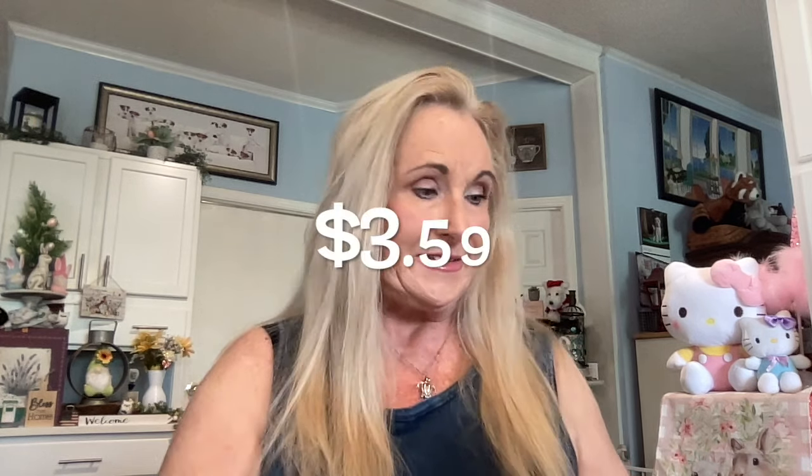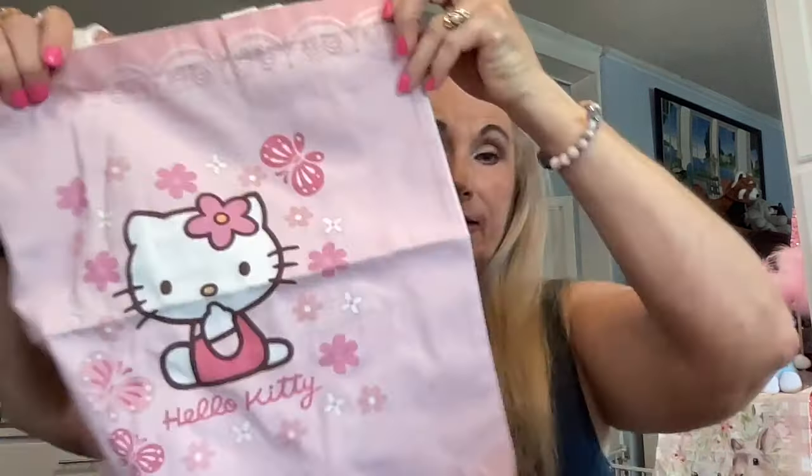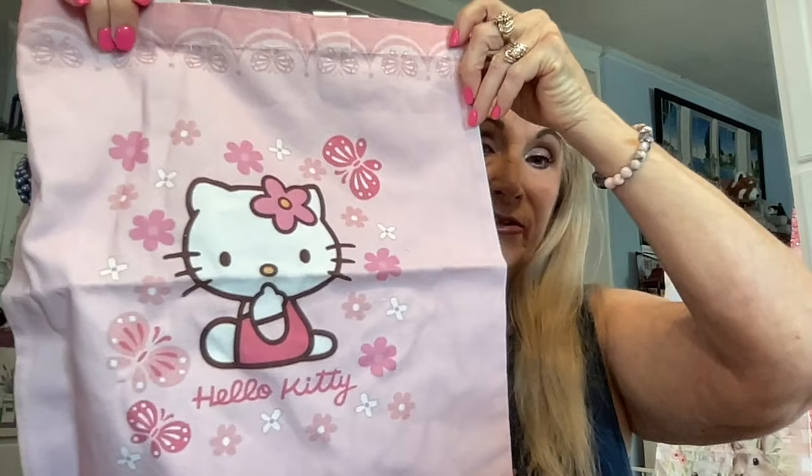But I ended up getting this for $3.59. And this is a one-piece Sanrio Cute Hello Kitty print canvas tote bag. Again, for $3.59. So, I mean, that's a great price. So, I went ahead and picked it up. I don't know where else you'd find a tote bag for $3.59 with Hello Kitty on it. Look at that. Isn't that just adorable?